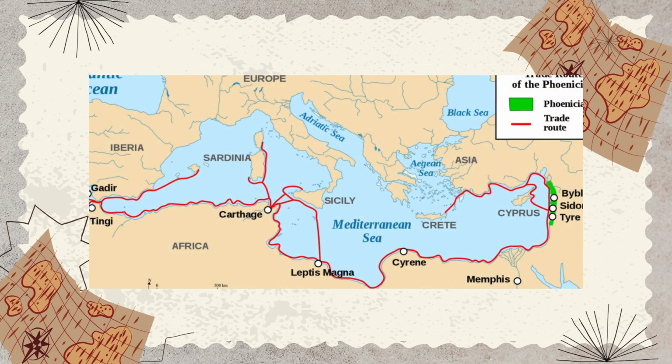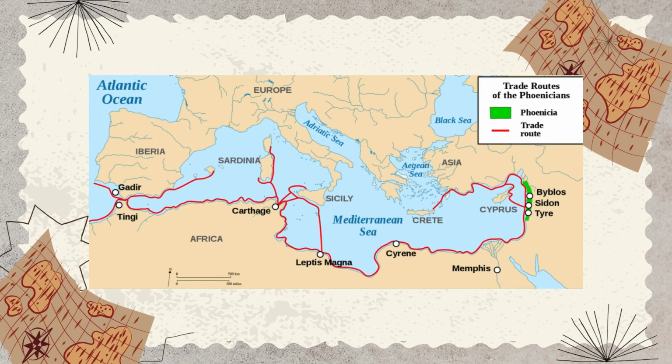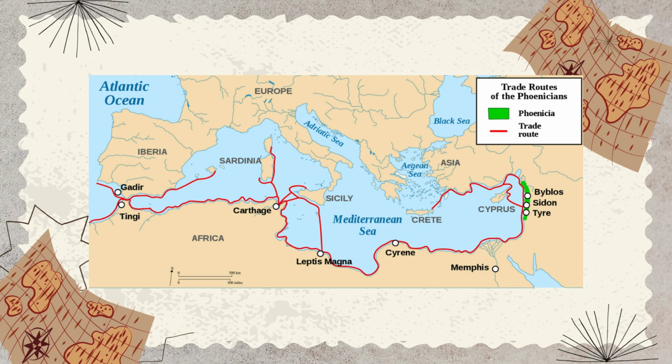The Phoenicians developed an extensive trade network throughout the Mediterranean Sea. Through this network, Tyrian purple soon spread, and the demand for it reached far and wide, including the Phoenician colony of Carthage, which a lot of us know.